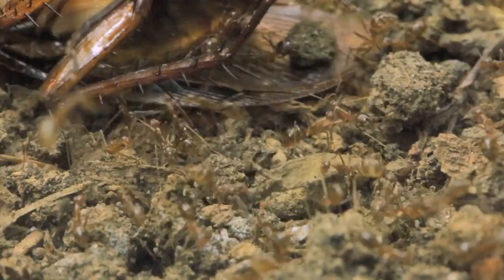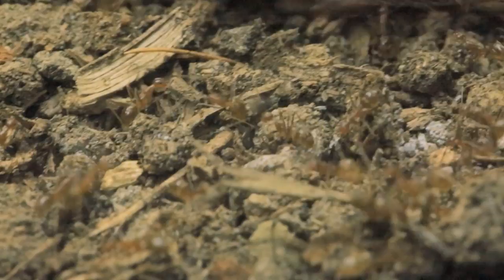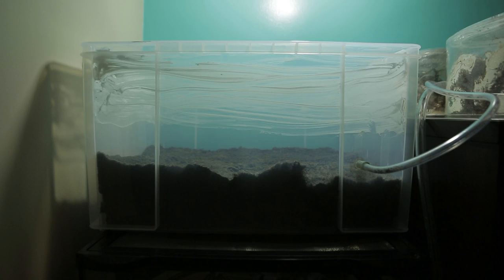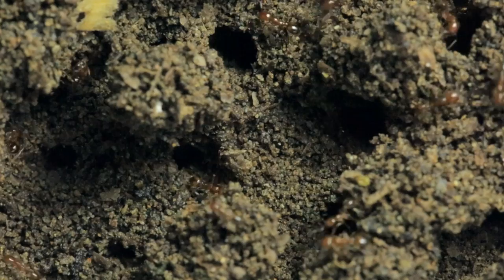Okay, let's let them continue to grapple with this huge carcass and move on to our most aggressive and frightening ants, the Fire Nation, our red tropical fire ants. As you know, we recently moved our fire ants into the Fire Palace, this deep Rubbermaid bin full of soil, which they absolutely love. It has become the colony's main nest.